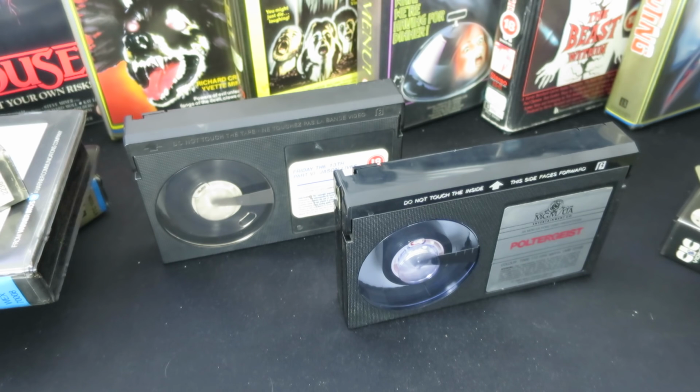That is, of course, if they could afford it. This was a very, very expensive technology to buy into back in the day, and I think each blank cassette at the beginning was around $16, I believe.